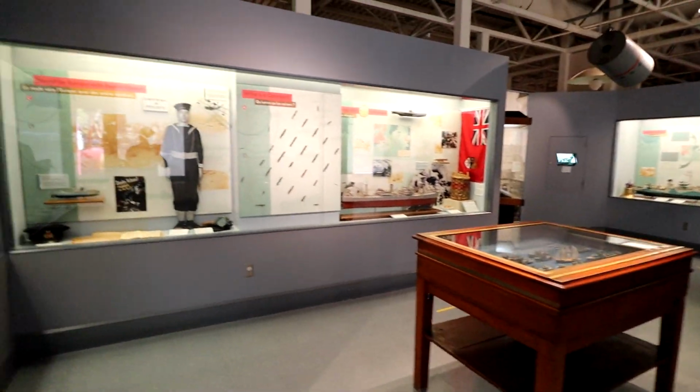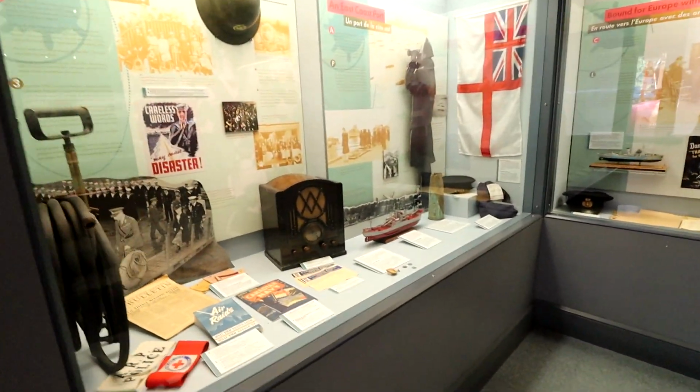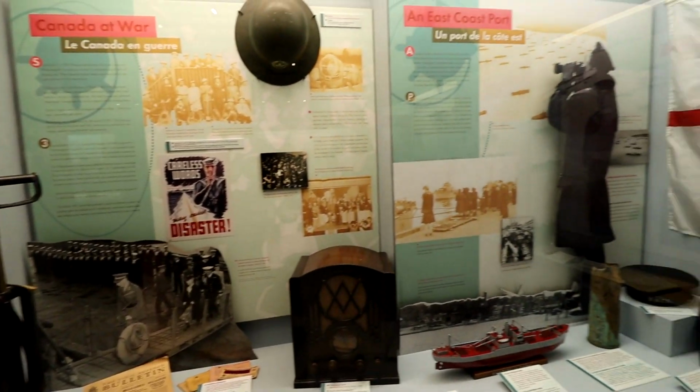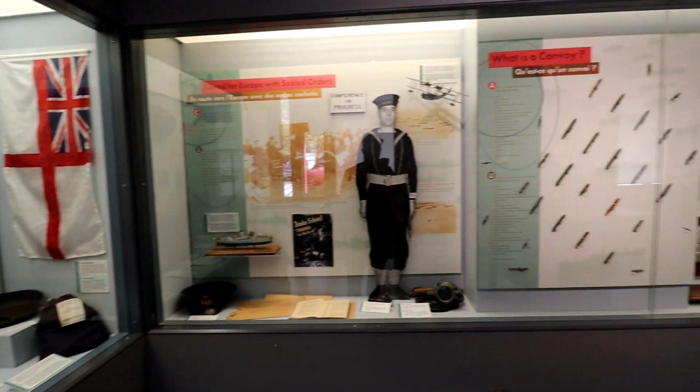So they do have lots of different artifacts in here. Things from the war. Probably a section on the Titanic too. The funny thing is that I came here 6 years ago to Nova Scotia, Halifax in particular. I don't remember if I ever actually came here to the museum. They do have some similar stuff at Pier 21, which is a famous dock area over here, which we're gonna be heading to after this.